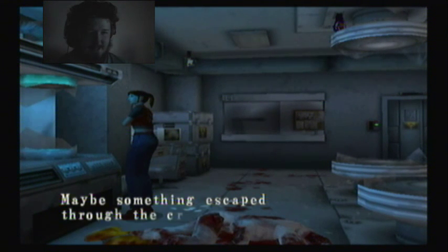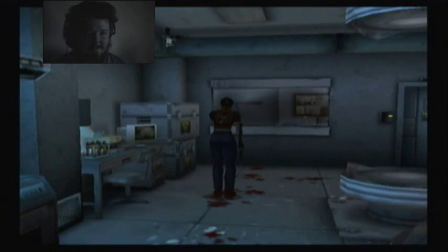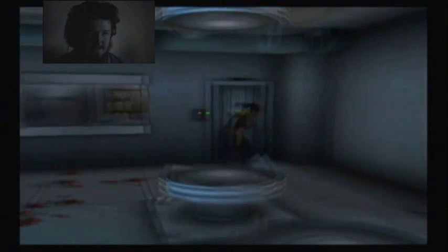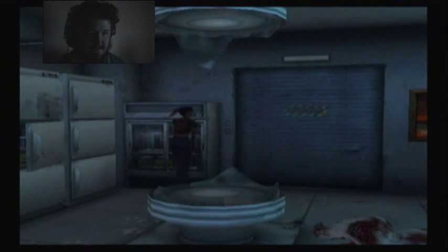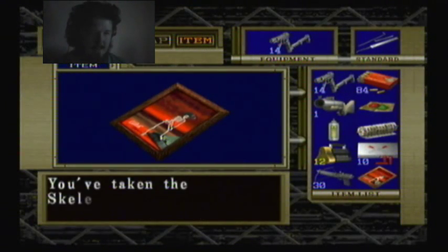It's cracked. Maybe something escaped through the crack. Probably. Was there anything else here? No. It was the camera we were looking through up there. Nothing useful. It's like a freaking morgue. And nothing useful. We just need the picture though. That's what we're here for. Yeah. There we go.